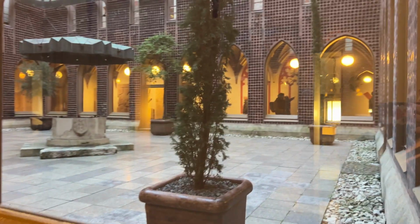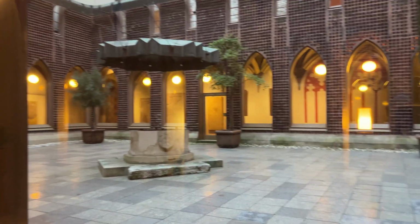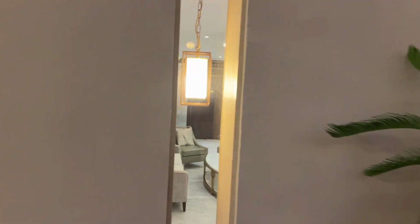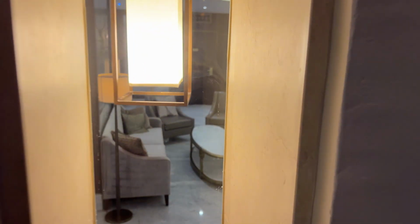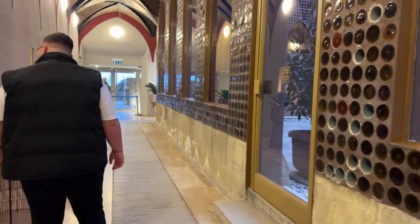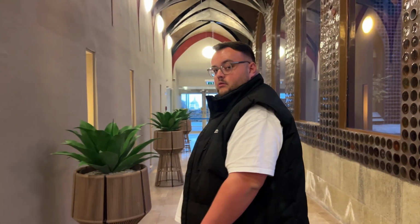We've come for a mooch around the hotel. So this is the Dominican courtyard in here. And I believe this is the wine cellar through here. There's wine tasting sessions here, I think.